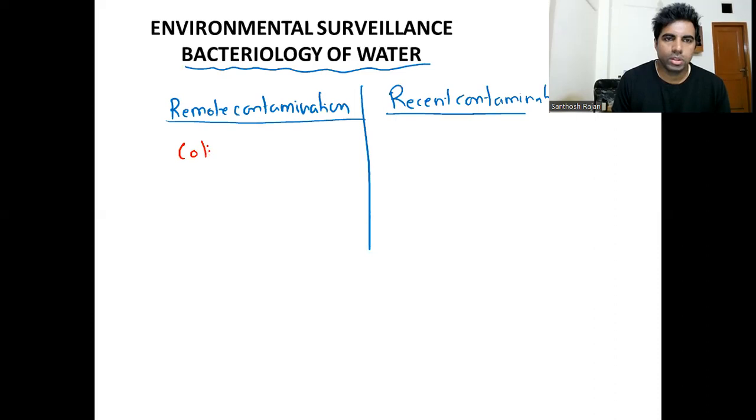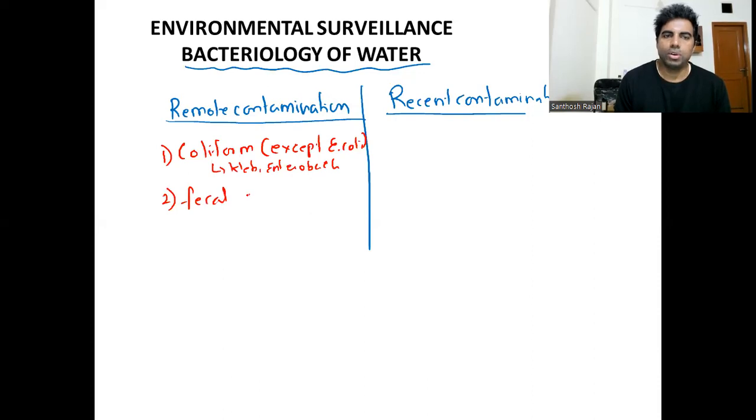One is coliform. All the coliforms except E. coli. E. coli will not come here. I'm talking about Klebsiella, Enterobacter, all the things which are present in your colon. So coliform tells about the remote contamination. And you have fecal streptococci. Fecal streptococcus also talks about remote contamination.